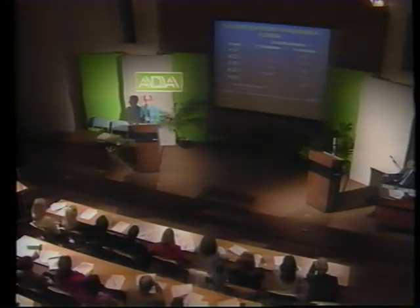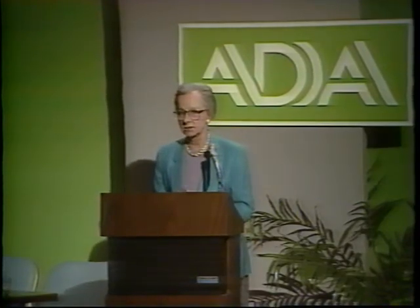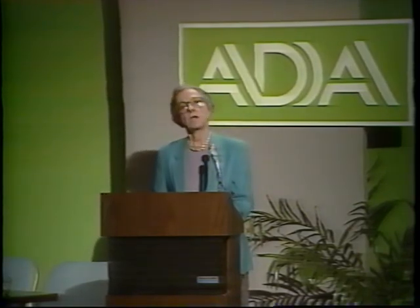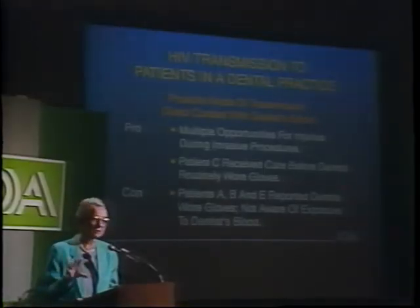This case has been investigated up and down and around and sideways. It was investigated by the Centers for Disease Control. It was investigated by the Florida Department of Health and Rehabilitative Services. It has been considered by the national laboratories in Los Alamos. And there are only 2 basic ways in which this horrible thing could have happened. One is that there was a direct blood-to-blood contact between the dentist and the patient.